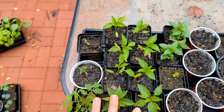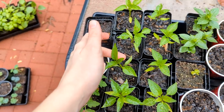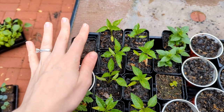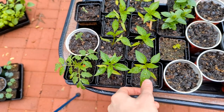These are my peppers that I started this year. They're a little pale. I gave them fertilizer just a couple days ago, so I think they will darken up here soon. But mostly, it's banana peppers that are sweet. It's Lesya peppers that are a sweet bell type. And then I have a couple pepperoncini peppers too.